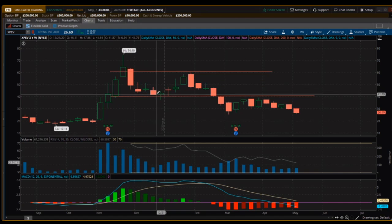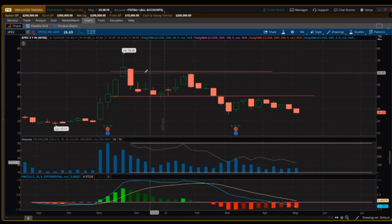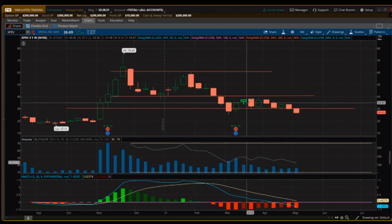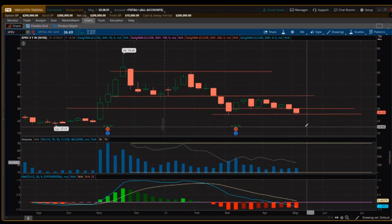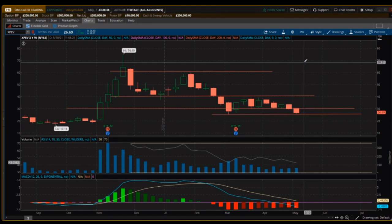So they came down, hit support here, came up, tried to test resistance, couldn't break out, came back down, ironically, to this candle. They came back up, couldn't break out of this resistance, and now they've come down and they're at the support line, kind of similar to NIO. They're basically right at this support line. So similar to NIO, if they break below this support, there's probably some more downside coming.